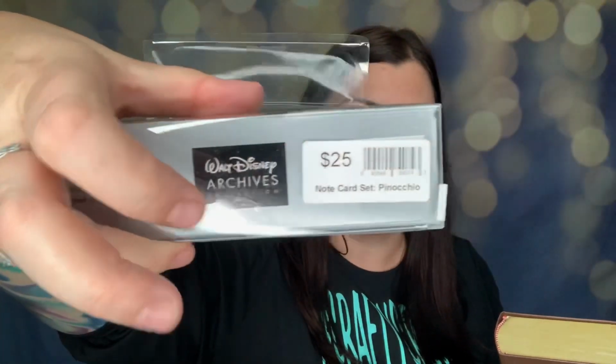And I showed you guys what I did with my Nightmare Before Christmas, the Jack faces that I hung up in that video. So now I'm really excited to get another set. This is so good. And it's Pinocchio. That's classic. I love all of the older classic Disney movies myself. So let's go ahead and see. This right here says it's valued at $25. And this is the Disney collection of Pinocchio.